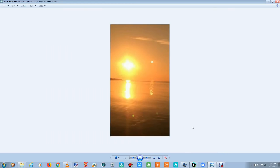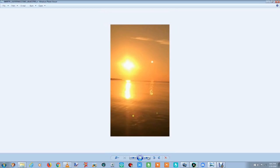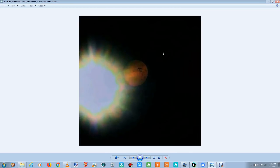I got some photographs here too that I want to share with you guys. Maybe some of you guys have seen these or not, but I got this photograph. It shows what seems to be a second sun. I have this photograph here too.